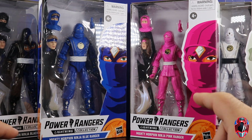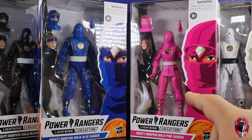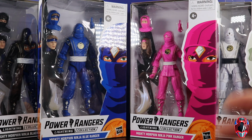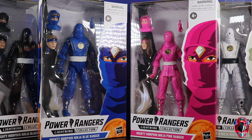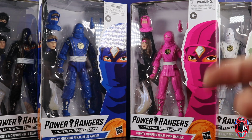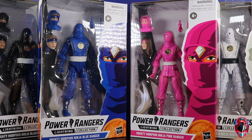These Ninja Rangers, I think, are still technically TV-based. However, they have movie looks. So I believe it's the unmasked look, or maybe with the mask. But these have a look very similar to the movie, as opposed to the show. Now, with just the eyes exposed, that is something specific to the TV show, and that's how all the artwork is based, and that's the head sculpt that's actually on the figure in package. But it's debatable on whether you want to go movie or TV show or both or either one. It's completely up to you.